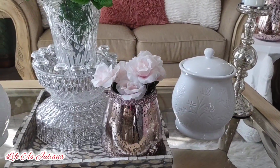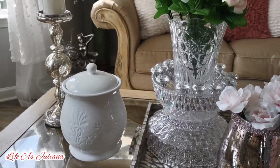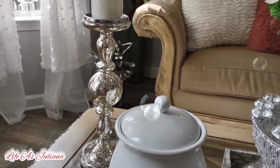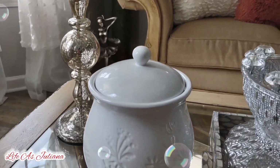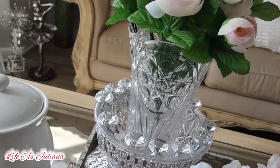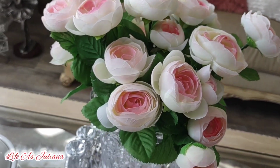And y'all probably already know this vase here that I DIY'd a while back. And I just placed roses here and there to tone the colors down, but it really looks nice, y'all. I love it. Came out so nice, so fabulous, so gorgeous. And I enjoyed this setting, y'all. It's so perfect.